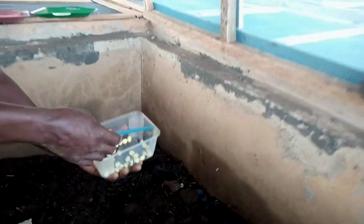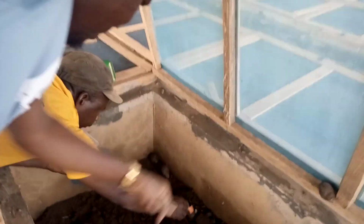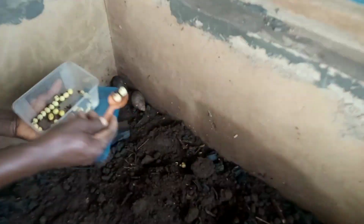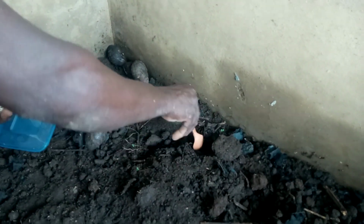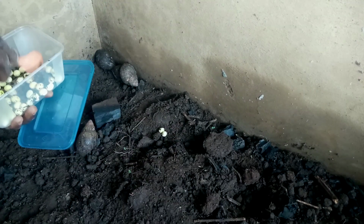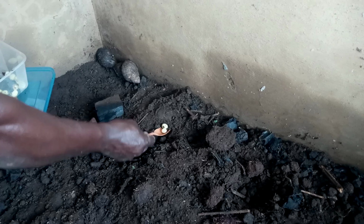So you can see they've already tried going down to incubate their eggs. Okay, place it. I think there are some eggs here too. Remove that snail, let me see. Okay. You can see they are also laying. That one has started laying too. Place it inside. That's a clutch of 6 eggs that have been laid there.